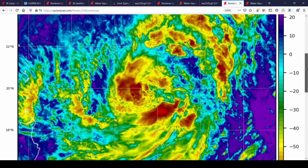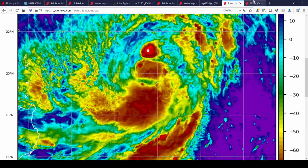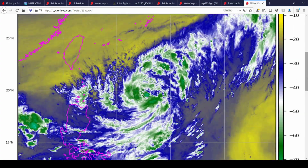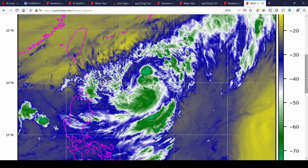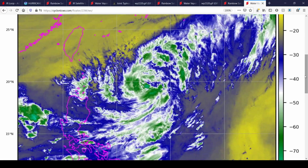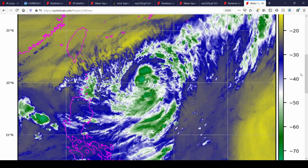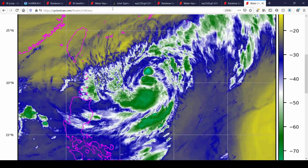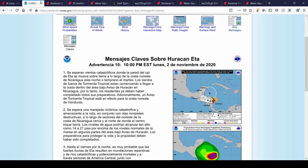And here's current imagery of the storm right now. And then here's a water vapor loop that gives you a wider look at things. It's really a broad, not really well organized system at this point in time, which is of course a good thing, but that could always change, so just keep a close eye on this system. Regardless, it's probably going to be a big rain threat for parts of the Western Pacific.